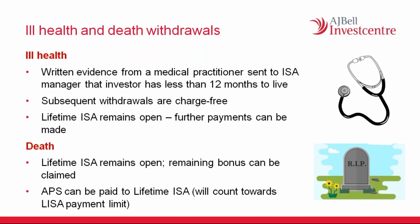And the spouse or civil partner can claim this so that they have it on top of their own £20,000 ISA allowance. The APS can be paid into the lifetime ISA if they want, but it's going to count towards the spouse's own £4,000 payment limit. So it really just depends how much the APS is worth. And the APS could come from a lifetime ISA, or it could come from, say, a cash ISA or a stocks and shares ISA.